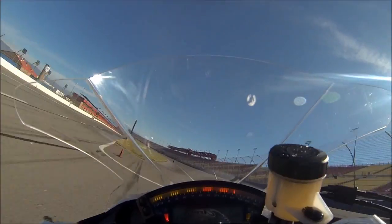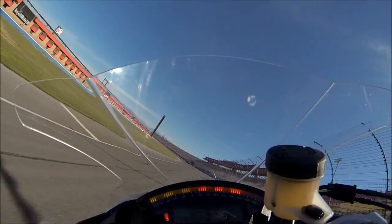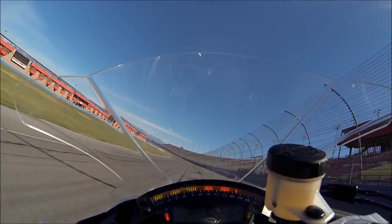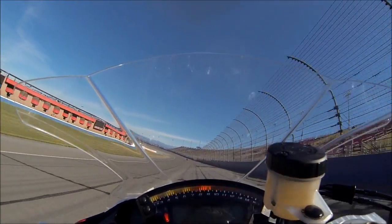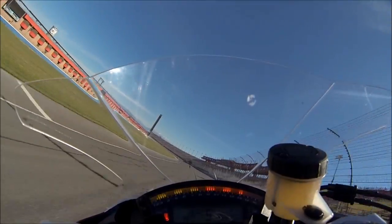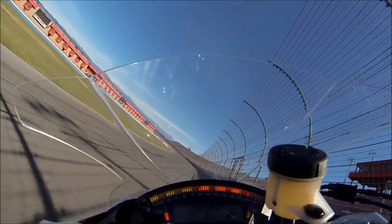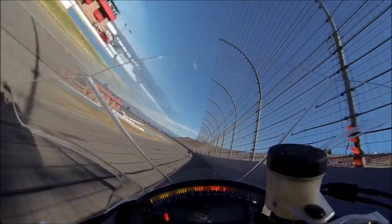Now let's do the same lap with me giving some personal input. Please keep in mind I am on a Kawasaki 1000 and might be different from your bike. Nevertheless, a lot of the same techniques will be applied. Turn 1. Get close to the wall, grab a downshift as you're braking, turn the bike in.